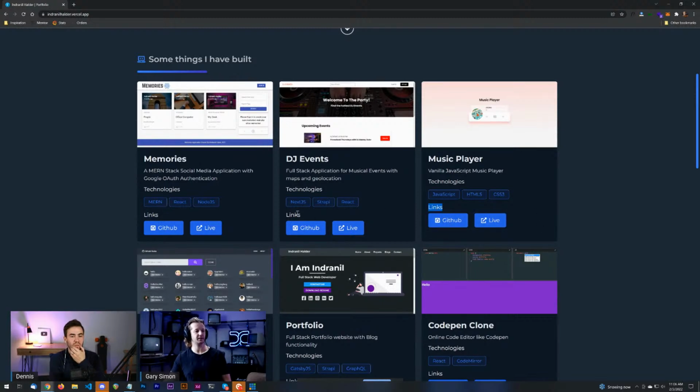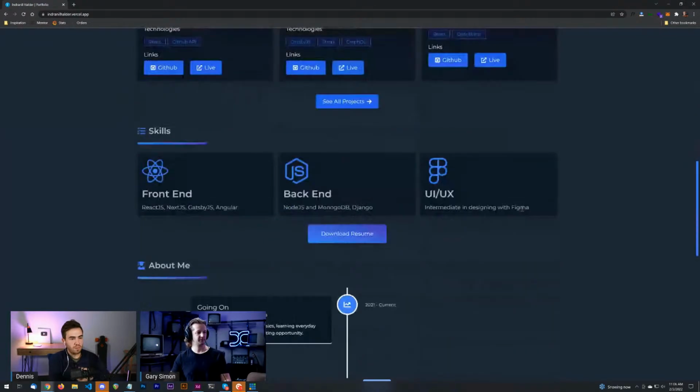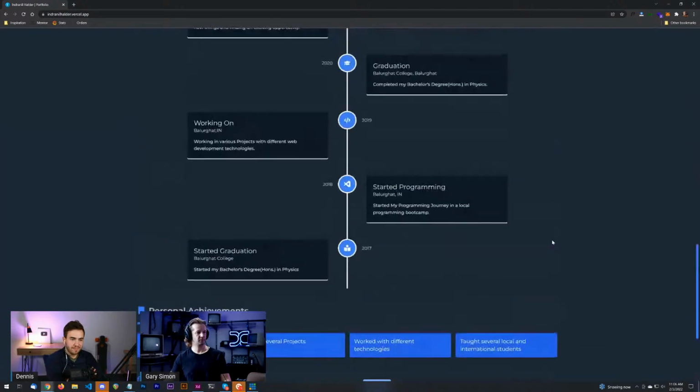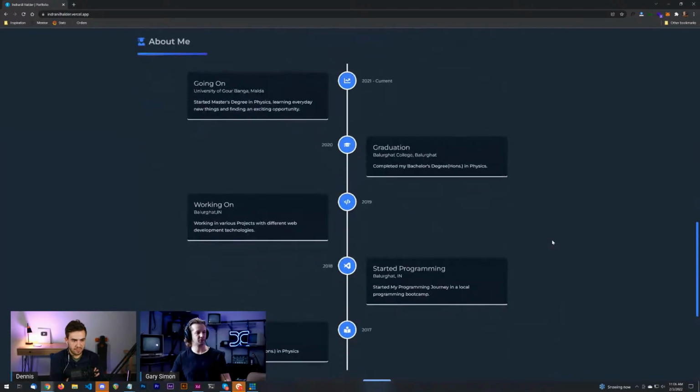You don't need the links caption here. Get rid of that. We understand that these are buttons, so you don't have to tell us. Technologies even. Get rid of that. You're going to greatly simplify this area by just removing those two pieces of information. I kind of like that timeline. Yeah, the timeline was cool. It was an on-scroll activated sort of thing.